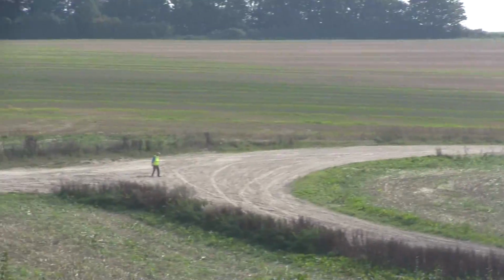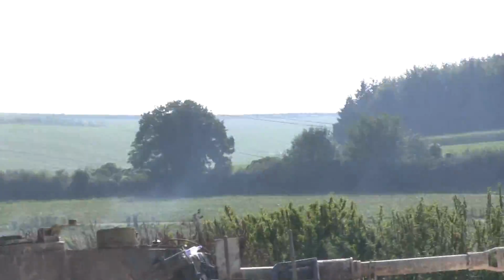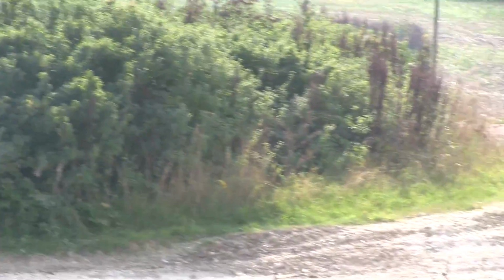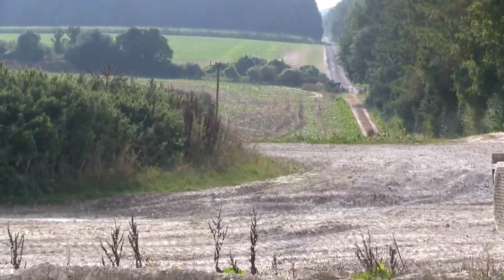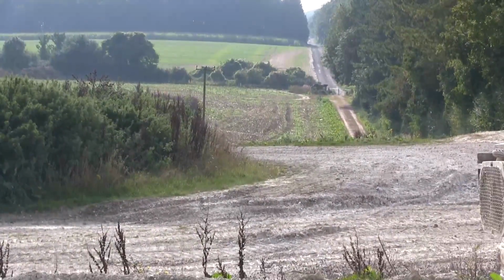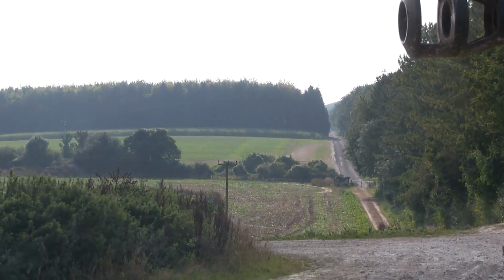There we go, it looks like the instructor got out of the vehicle and he's let Rita off on her own. Rita is now flying solo, ladies and gentlemen. Nobody told me that, so I'd have been filming a bit earlier, but there we go. Where will she be going? She's going to be going anti-clockwise around the course, one guesses.